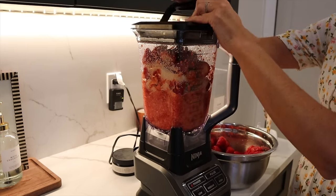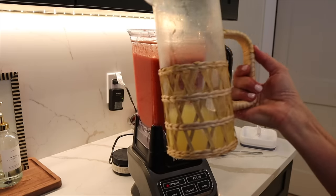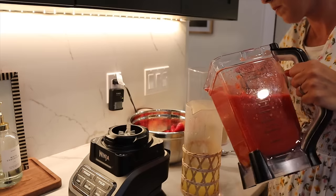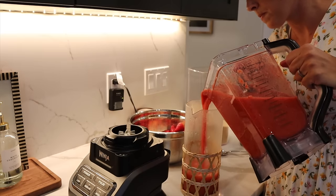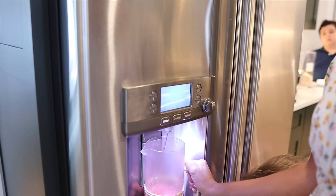So my friend Hannah mentioned that they did puree that they put in the freezer as well. So I decided to do that since I had some extra berries anyway. It makes for some really good strawberry lemonades, or you could do it as syrup.